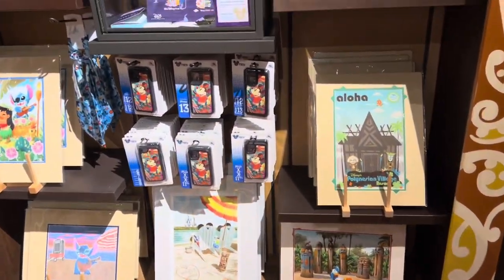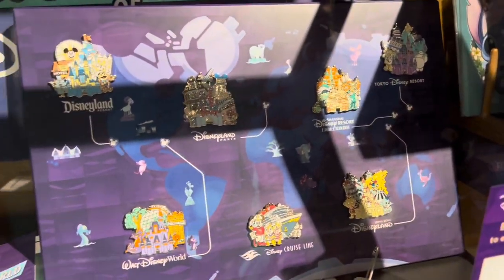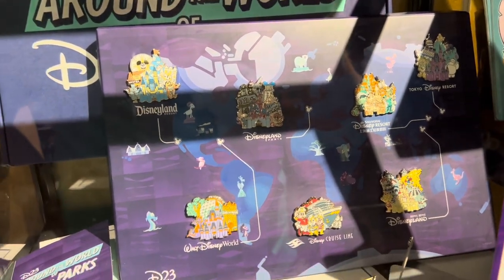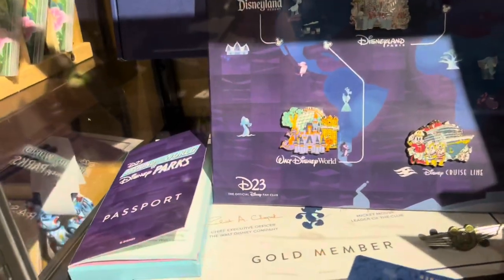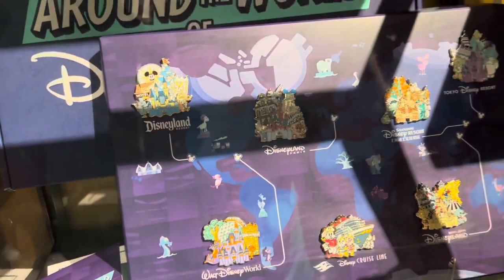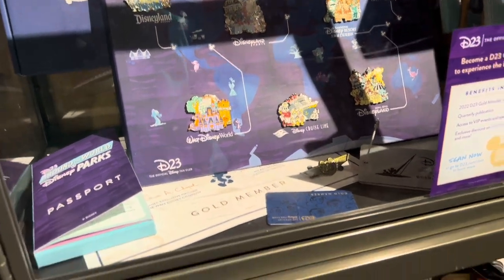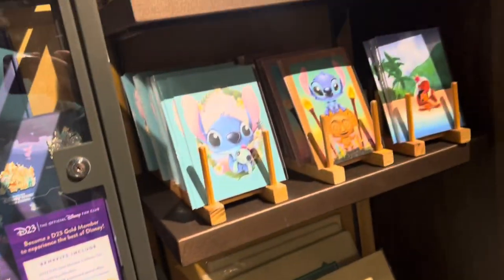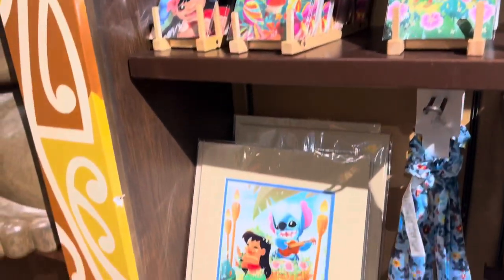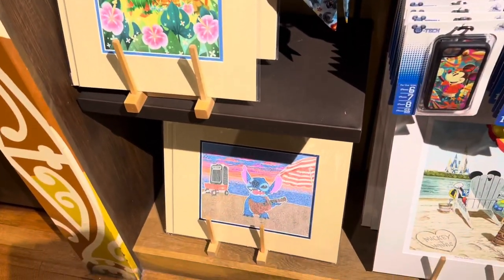Oh, what is this? D23 Around the World. Look at these pins that you'll never ever own. It's the D23 Around the World of Disney Parks pin set. Very cool, but you have to be a D23 Gold Member. But there's a lot of cool Stitch art here, which you know how much we love our Stitch. And I really like that print right there. That print's pretty cool too.